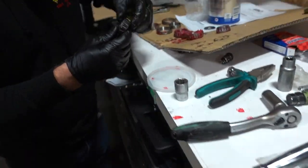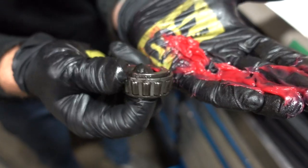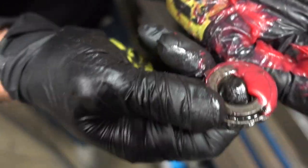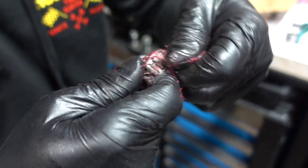I've already done these, but basically what I like to do is grab a chunk of that, even more than that, actually. The bearing has that little opening there, and you want to get the grease packed in there. When I go like that, it'll push the grease down into it. It's pretty quick when you get a motion going and just pack it in there. If I shove my thumb in there, it pushes that grease in.